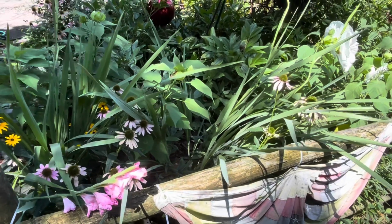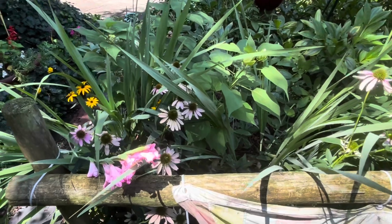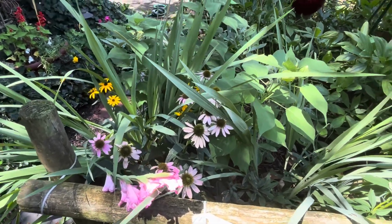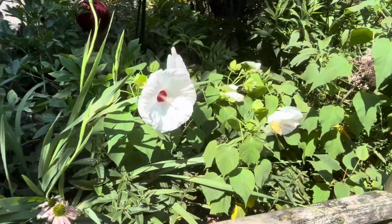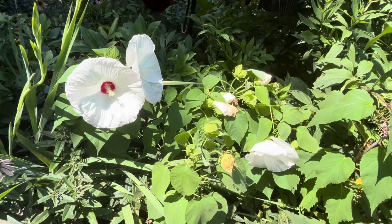Temperatures approaching 95 today. And we're just looking around. See some coneflowers and some black-eyed Susans in the background. And we've got some hardy hibiscus. I've had these plants for about 25 years.